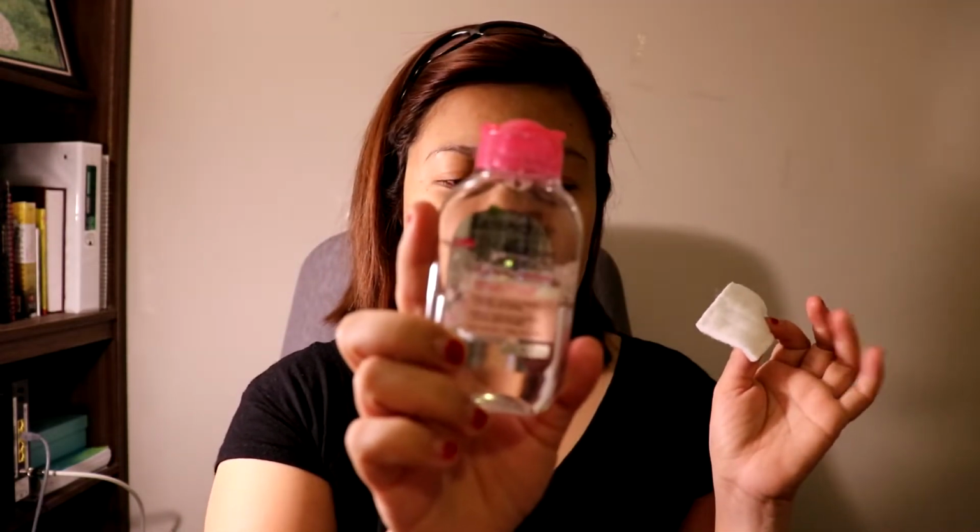I already put on the pore minimizer, so it's a waste to remove it yet. By the way, I use this almost every day, especially in the morning, because it's hard being a mom of a baby. Sometimes I can wash my face, sometimes not. But now I'm trying to take care of my skin. When I was pregnant it was hard because I kept falling asleep.